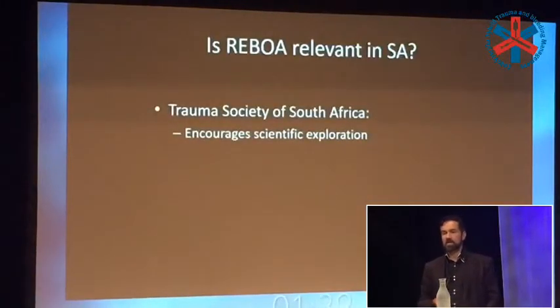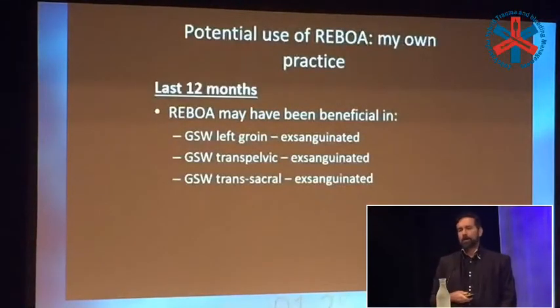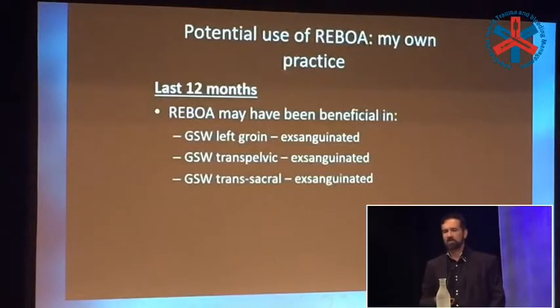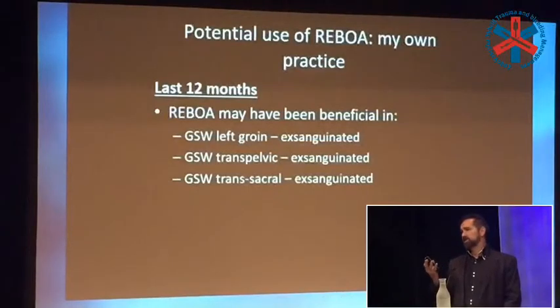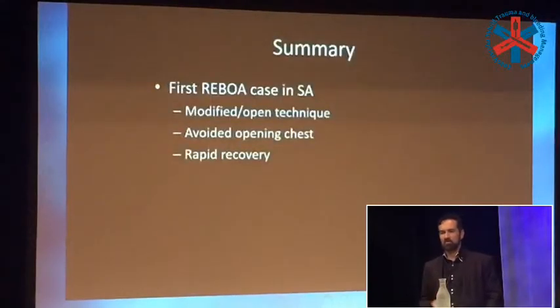I would say definitely. The Trauma Society of South Africa, we currently neither endorse nor oppose REBOA. What we are saying is that we're encouraging scientific exploration in this area. Just in my own practice, over the course of the last 12 months, there have been at least 3 cases that I can think of that I think may have benefited from the use of REBOA. Patients that had gunshot wounds to the pelvic area and that exsanguinated in the course of their operative management.